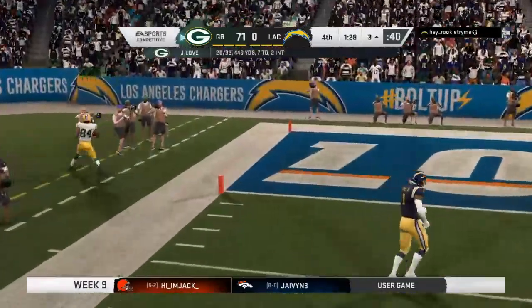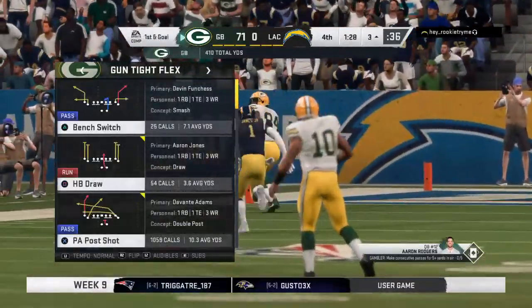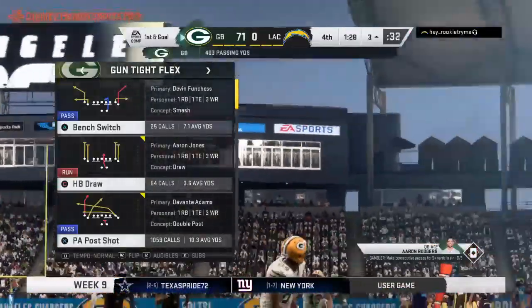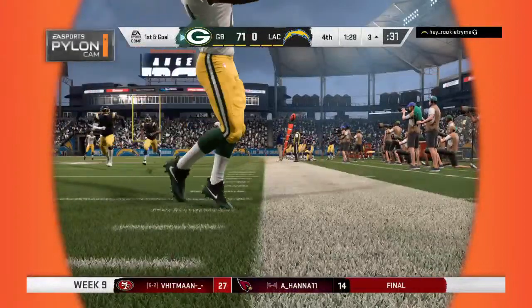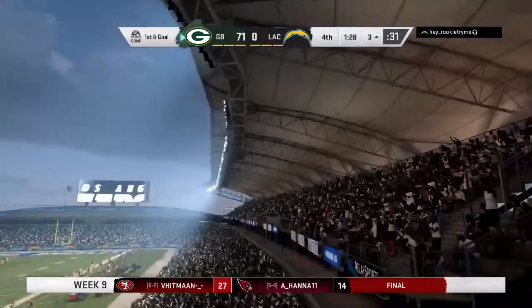It's caught by Funchess, and out of bounds all the way down at the 3. 25 yards that time. And they just had another big completion there. And I think in days gone by in the NFL, you might have asked, is this a little bit of overkill? Is this rubbing it in? I don't think people feel the same way nowadays.